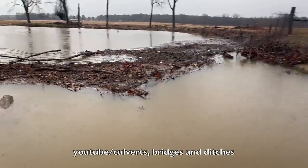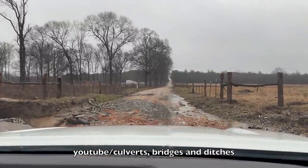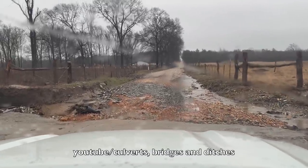All right, we just wanted to show you an update on this, how much rain we've had on it. Hold on, let me get up higher here. Okay. We're going to drive across this, guys. Jennifer's brave.